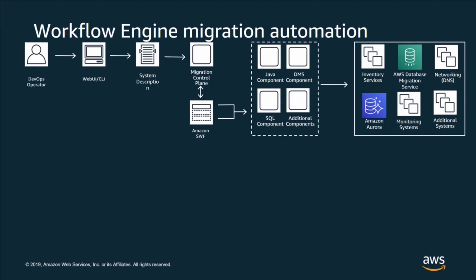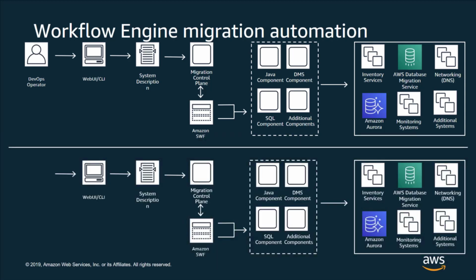And once the system description is iterating through and calling different components, Java components, DMS, SQL interface components, they are making calls to different services. For Java components, using inventory services or kicking off the DMS service or stopping the DMS service, making networking changes, making schema changes to the Aurora databases themselves. And so what we were able to achieve was a high degree of automation of this, where multiple DevOps operators were driving this without database or service teams being a part of this unless there was a problem. And so at our maximum, we were migrating over 30 instances per day in some cases throughout the peak of this migration cycle.